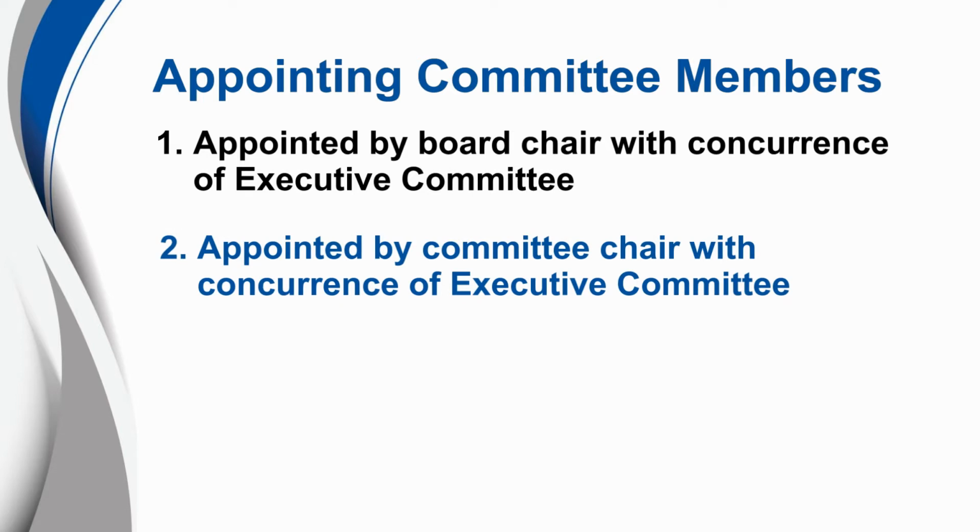Those are two ways. If I were looking at a committee, I would want to make sure it's staffed by the right number of people. I'd also want to make sure that I have good turnover within my committees. If someone's been on a committee for 2 or 3 years, let's consider moving that person to a different committee.